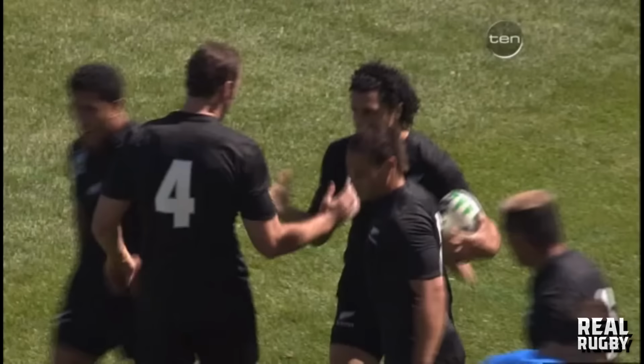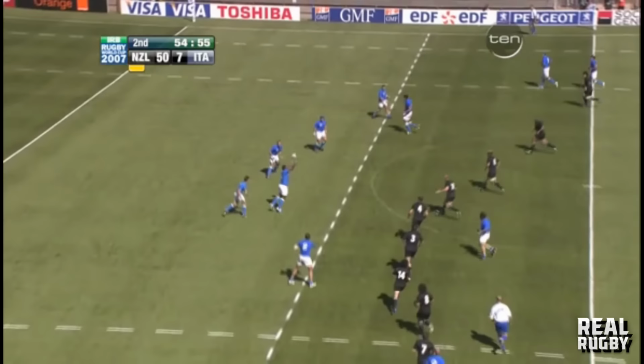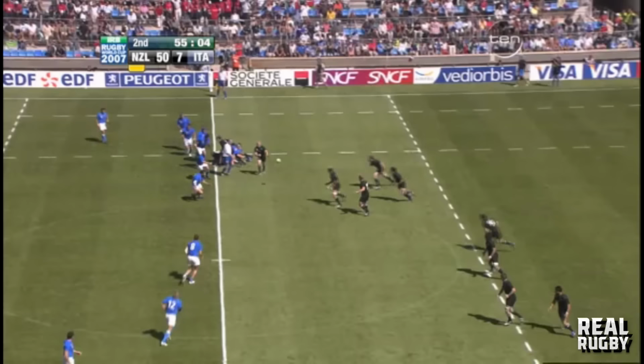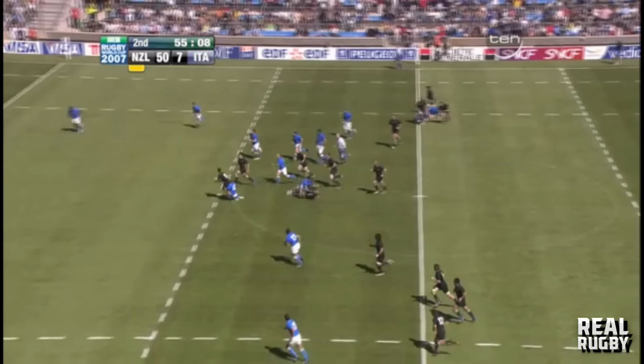Oh, that's superb rugby. Italy did very well to retain possession there. Very good play by the Italians to hold on to that one. That's well played. Getting in the way on that occasion. Good play by Leon McDonald. That was brave as well from the fullback. Very good play. Leonard. They're away here, the All Blacks possibly.